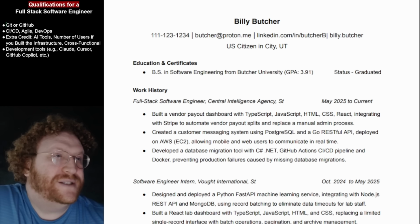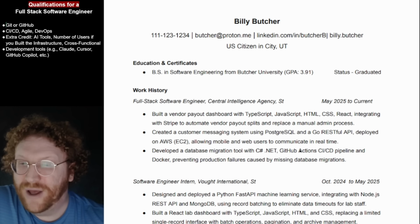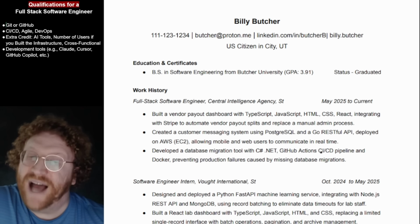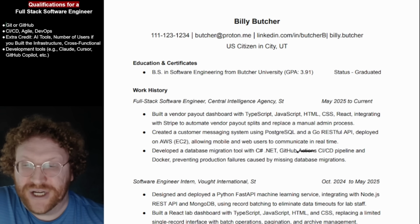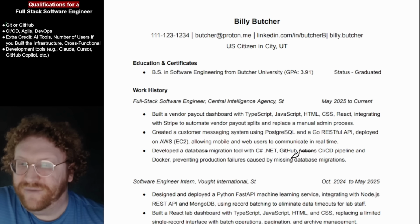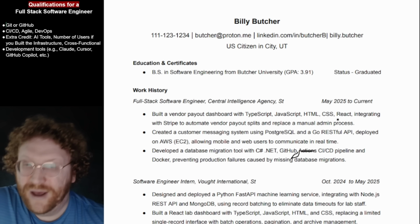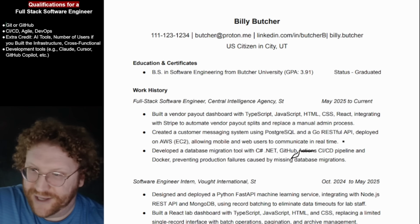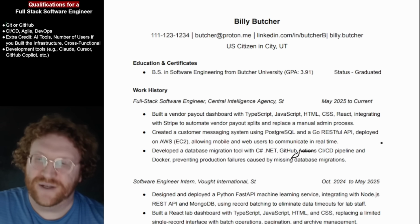GitHub Actions. I'm not looking for GitHub Actions. I'm looking for GitHub. Nor am I looking for GitHub Actions CI/CD. So I would recommend you remove the actions and then put a comma here. So it says, developed a data migration tool with C#.NET, GitHub, and CI/CD pipelines. Or CI/CD pipelines and Docker to prevent X and Y.